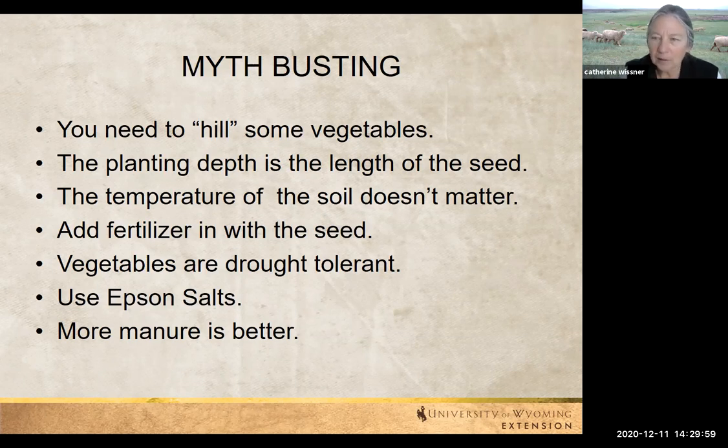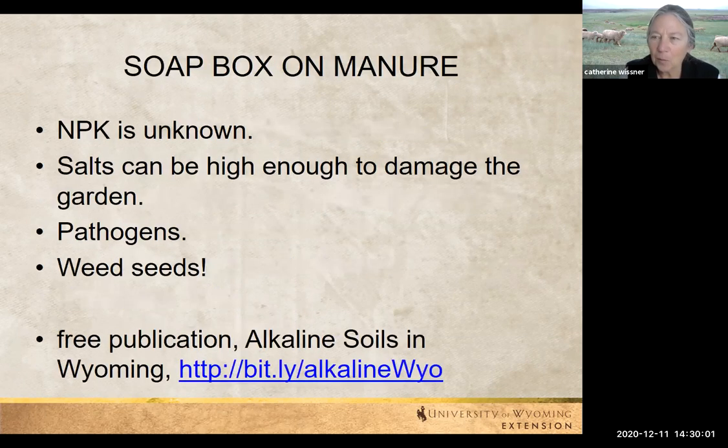And then manure. More manure is better? Now, I'm gonna get on my soapbox on manure. The problem with manures is the salts can be very, very high. And so when people say, well, manure is hot, what does that mean? Manure is hot. It's really referring to the salts, because the nitrogen is fairly low in most manures, but that salt can be really, really high. And that can be what makes it hot.